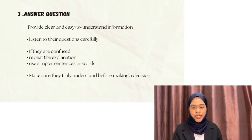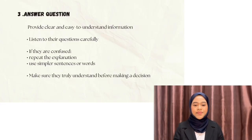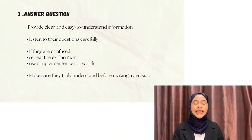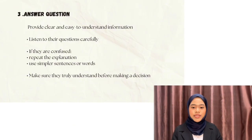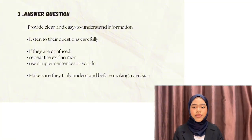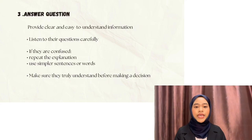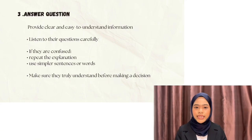The third point is we should always answer their questions clearly. Listen carefully to what they say. Listen carefully to what they ask. If they are confused, repeat and explain using simple words. Avoid technical terms and speak slowly. Make sure they understand before they make any decision.